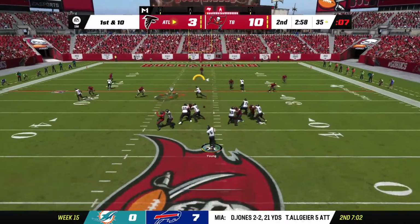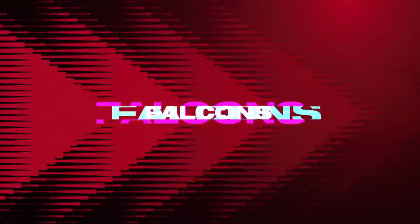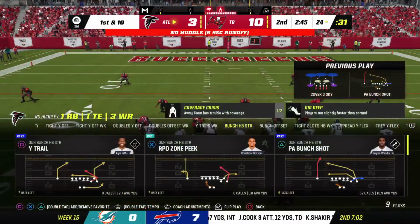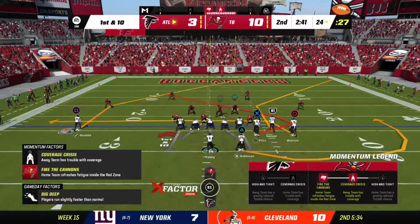They'll look to throw now on 1st down. Open man is Samuel, complete. And they're going to move it down inside the 25. This offense finding its legs now. Here's another 1st and 10.